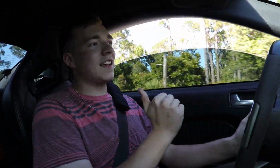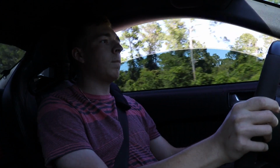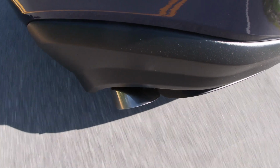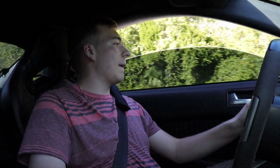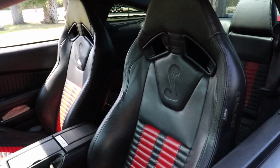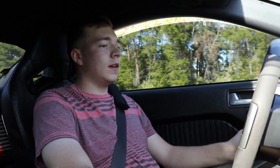All right, we're gonna try second. He says it's butter, but we'll see. It's like a whole different animal. When you get on it in this car, it just keeps pulling. It keeps going. Yeah, it wants to go faster. We're gonna try this again.